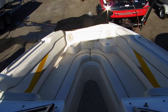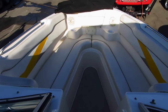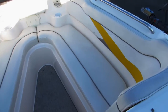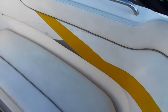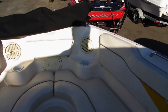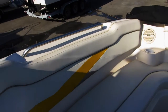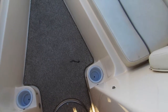This is the bow area of the 28-foot Rinker Captiva. Again, all the upholstery is in meticulous shape. This has the wraparound coaming, very, very deep sides on the boat, so again, no problem in salt water or rough applications. You got additional cup holders, speakers up on this side, full wraparound. There's even cup holders here. Four cup holders just in the bow area.